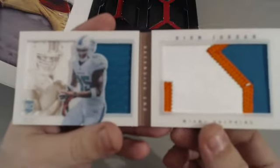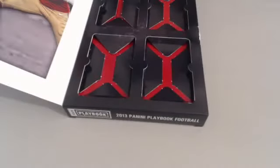Nice card. Send us a picture of that when you get the card. It's going to take you probably 3 months to get it. Yeah, it'll take you a few months to get it. That's disgusting. Oh, man.